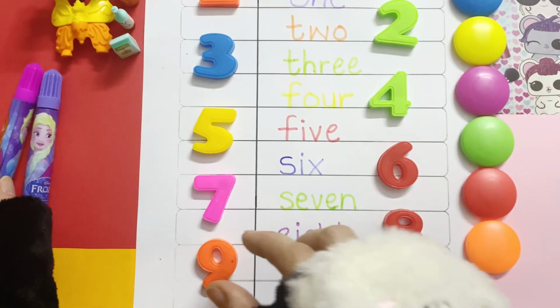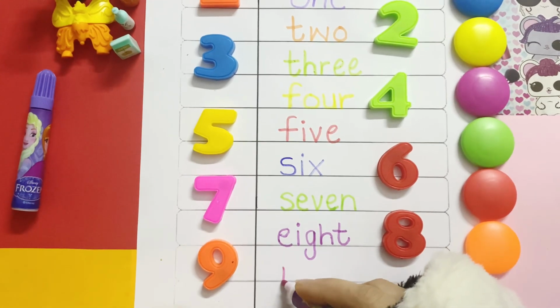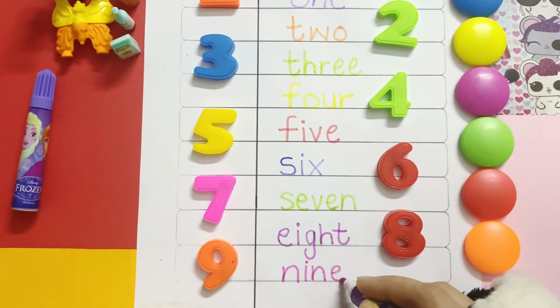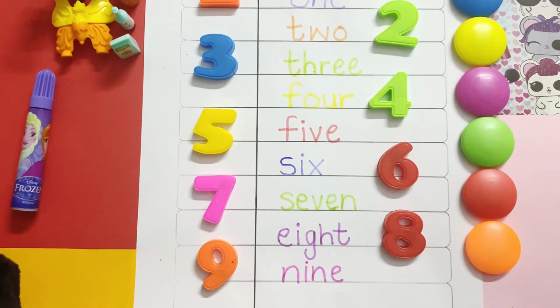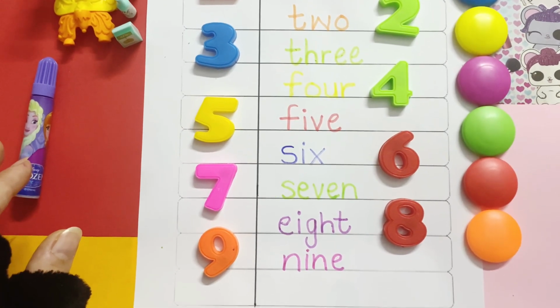9. N I N E, N I N E. And 9 is the number.